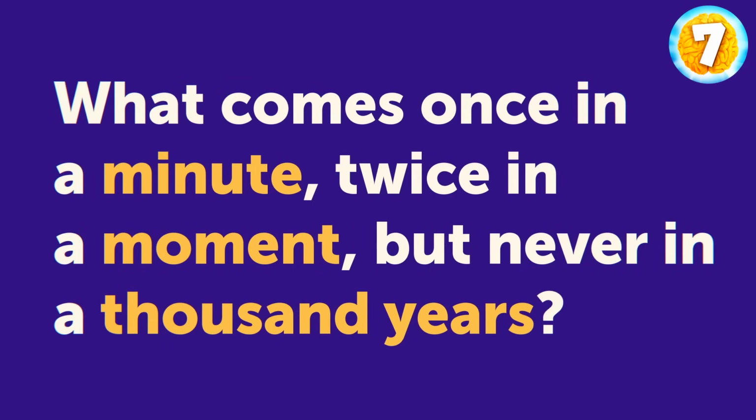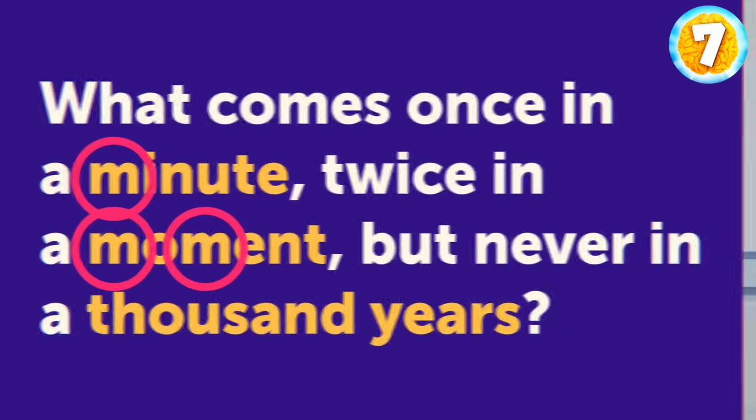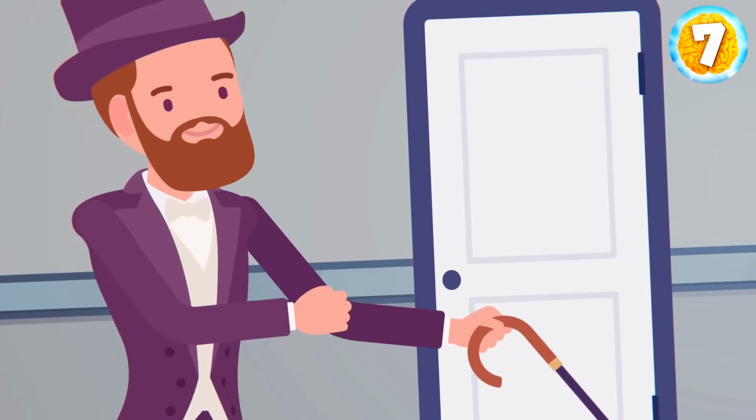A very poetic riddle, but pretty straightforward. It's the letter M. The man smiles and moves to the side, letting you go. You run into the room.